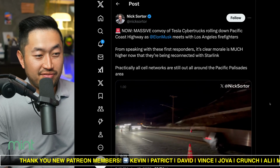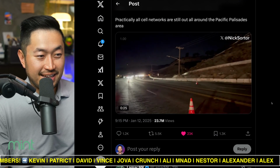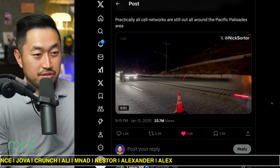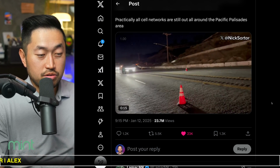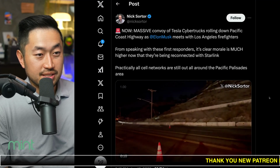And we're starting to see crazy videos like this, like a caravan of Cybertrucks being driven to the Palisades to, I guess, essentially provide power and internet to the first responders, the firemen, and everything. So really crazy to see Tesla act this quickly to create support systems for those in need. But definitely some pretty interesting stuff.